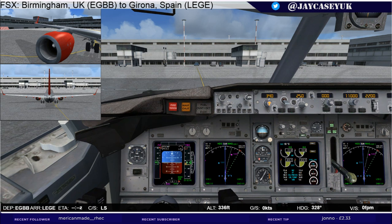So the engines are up and running, so we'll make our way now out to runway 33. Very short taxi to that runway from Birmingham's terminal area, to be fair. So we'll get on our way now and see what traffic we've got ahead of us.